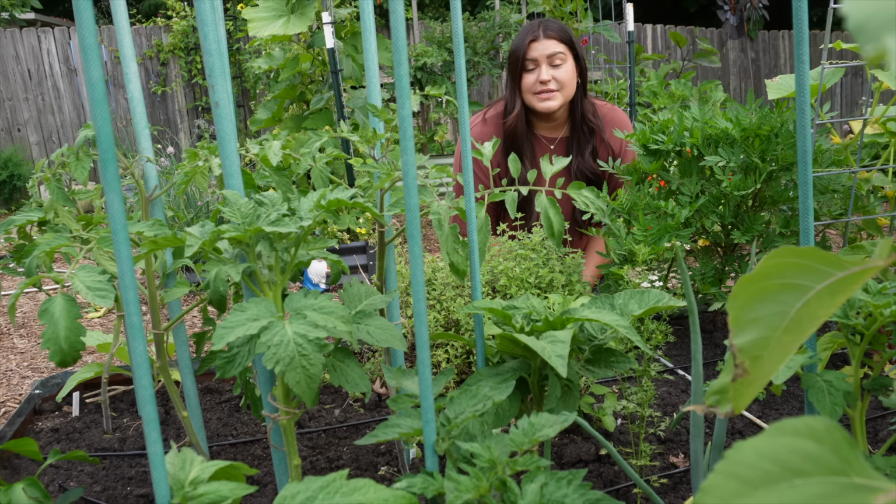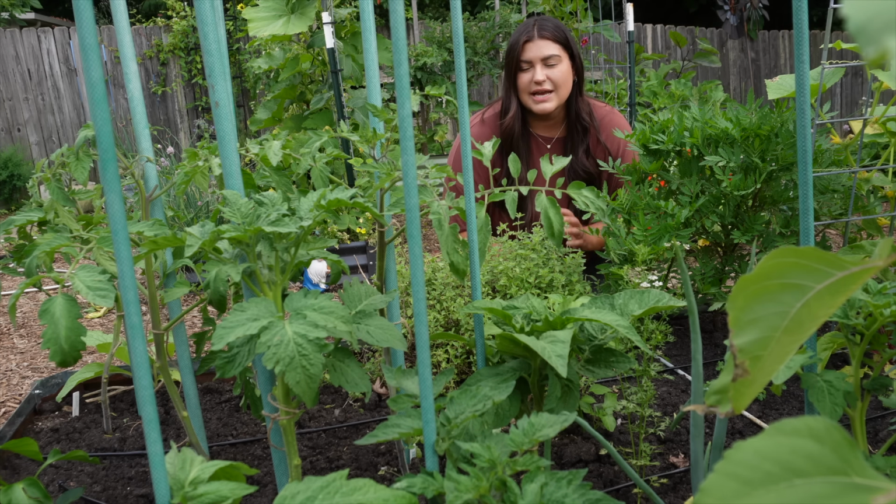You can also use those as a foliar spray. I really like to use them as foliar sprays just whenever I can remember to do it, or whenever I feel like doing it. I'll do it, and I feel like that just kind of keeps everything really green and healthy.